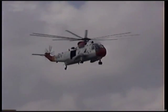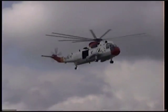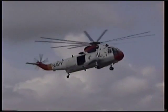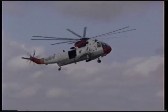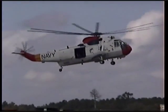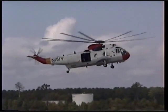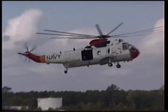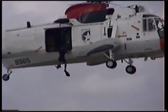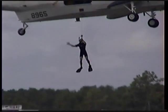The H-3s are painted the traditional Coast Guard orange and white scheme, but make no mistake, this is a Navy aircraft with proud naval aviators and air crewmen at the helm. Today, flying the helicopter is pilot Lieutenant Tracy Maney, and Lieutenant Commander Norm Concha. And that's right, we have a woman flying the helicopter. We have women flying fighters, flying bombers, and attack aircraft. I just want to point that out.